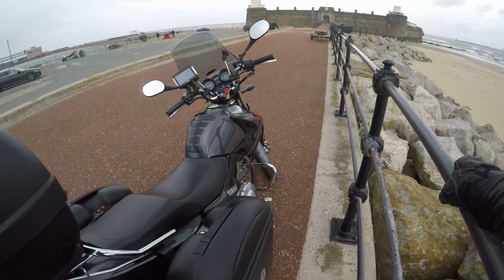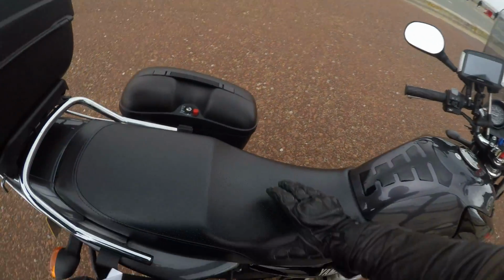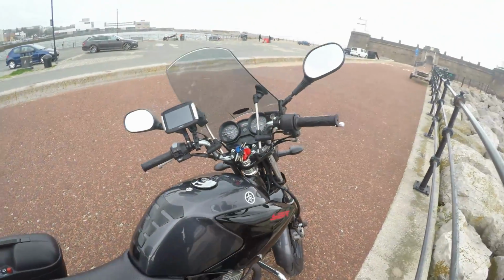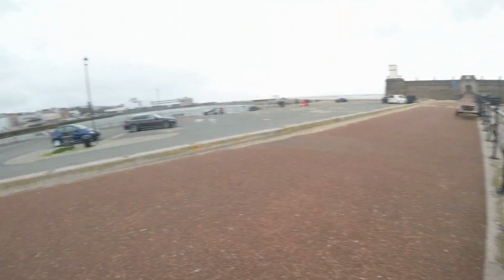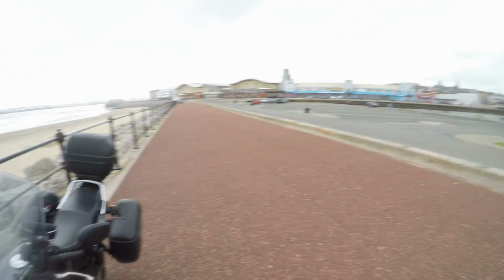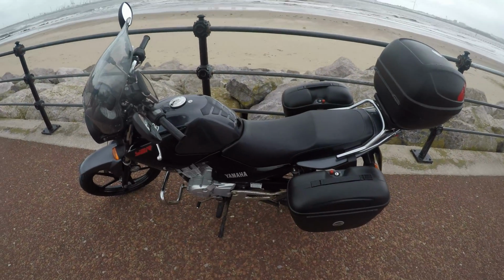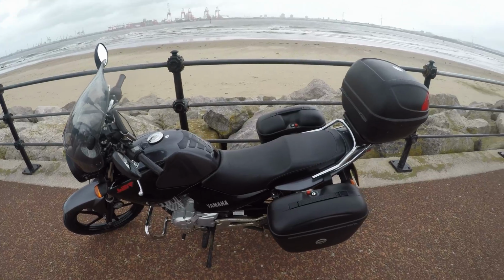You know, it's stood up pretty well. The seat is really comfy, actually. I actually really like that. I've never had a problem with it. I've gone out on epic, like, we're talking 6-7 hour rides, and I am not uncomfortable in the slightest.